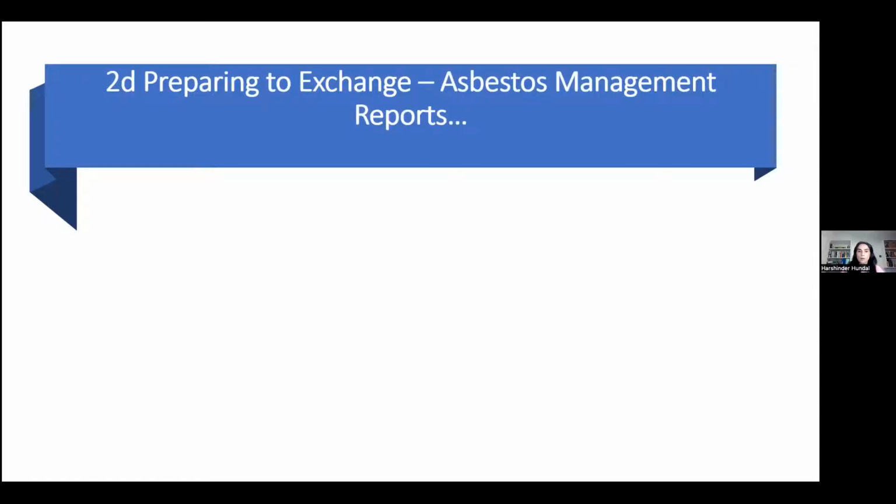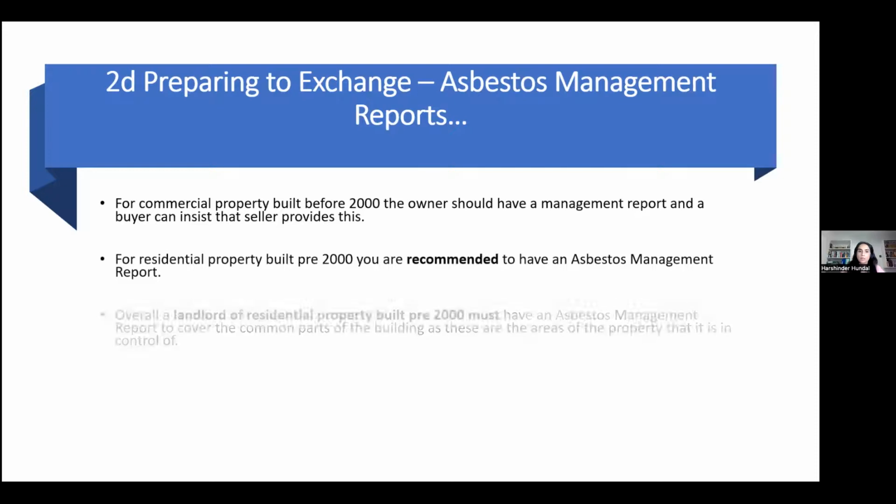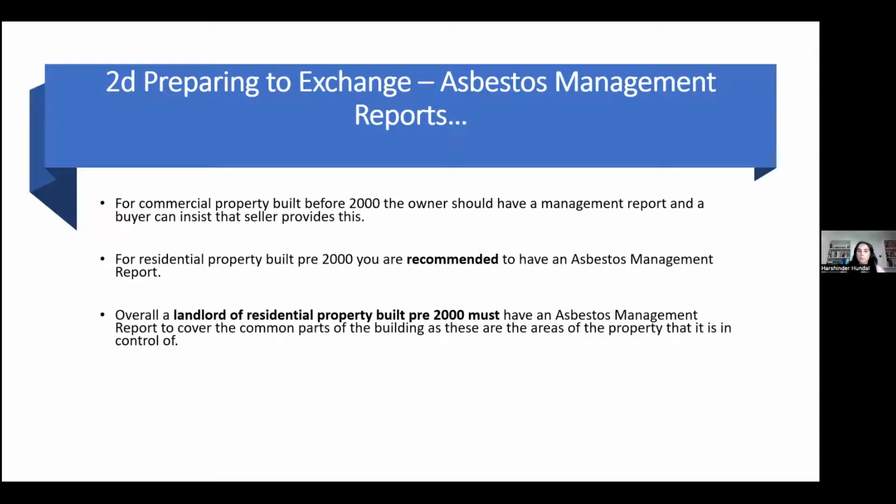So moving on to other things like asbestos management reports. This is an interesting one. For commercial properties built before 2000, the owner should have a management report, okay? And the buyer can insist that the seller provides it. So that's for commercial property.